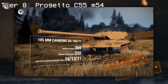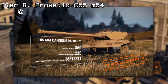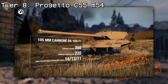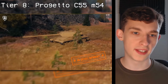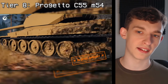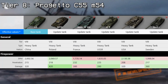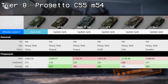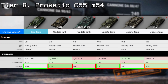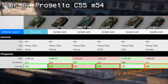Being able to work with 360 HP of average damage and 220 average penetration means you are on par with most other tier 8 heavy tanks. I've got an example here with the 110, the 53 TP, the AMX 5100, IS3 and T32, as well as the ML1. Essentially, when it comes to damage, it is pretty much better than most of these tanks, apart from the 53 TP and the IS3. It's on par with the ML1 but beats the T32 and the 110.